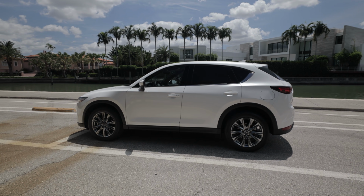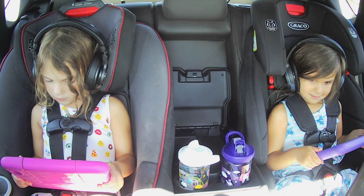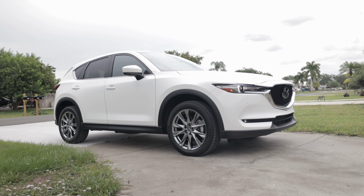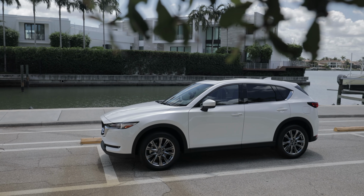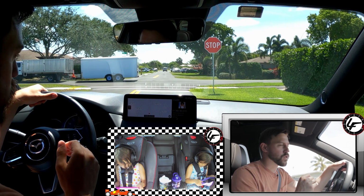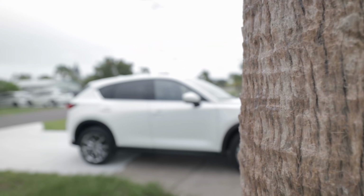So we're doing a quick review. I saddled up the kids, the two older ones anyways, and we're going on a ride in this highly competitive segment vehicle, the CX-5 compact crossover. Let's go. All right, starting with the looks. The CX-5, in my opinion, looks great. Compared to its biggest rivals, let's say the RAV4 as well as the CR-V, I think this CX-5 looks better than them by far.